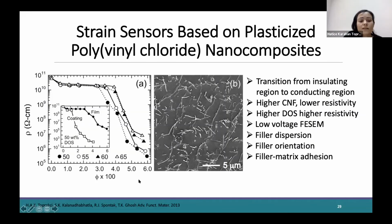This graph shows that we worked with three different molecular weights of PVC, but I'm showing just one of them here, the one that gives us both good mechanical and electrical properties. We compared and decided on the best one. And for those familiar with conductive polymer composites, this is a classical percolation graph. It shows the transition from the insulating region to the percolation region, and if we go further, we can go to the saturation region. These four different plastisol compositions showed different percolation behavior.